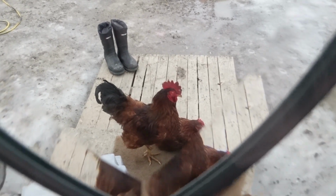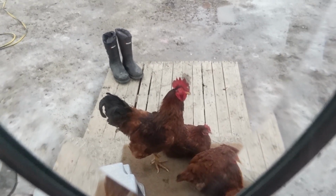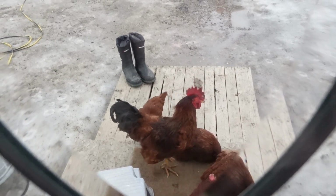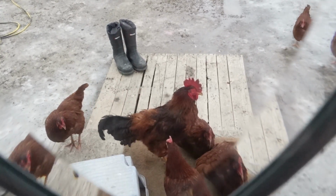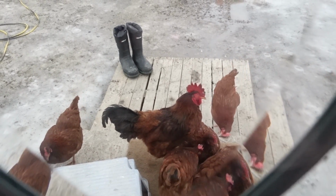Yeah, we're just gonna sit here. Crazy. They've got enough roosts and enough places to go, but they like to congregate on the front step. Now I guess we need a bigger front step. There's a skid under the lumber out there that we got at Home Hardware, and we're calling it the redneck deck because it's a great big long one that I thought would be good for a deck.